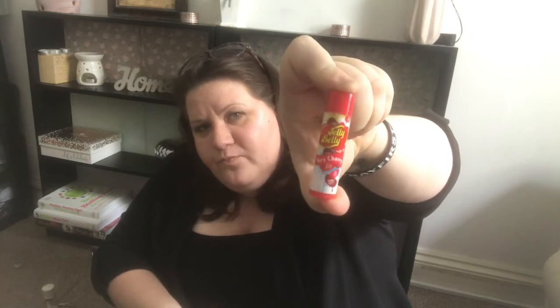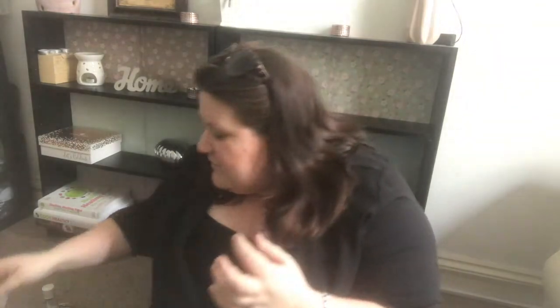And then this one is Jelly Belly Very Cherry lip balm. It actually tastes really good as well. It smells like cherry, but it also tastes a little bit like cherry. And it's red as well, so it hasn't really got any pigment in it, but it just gives a very slight colour to the lips, so that one's good.